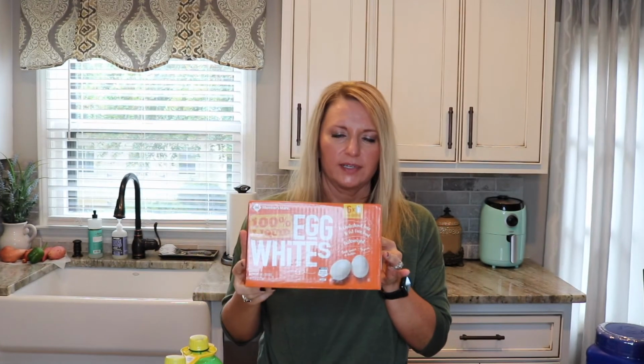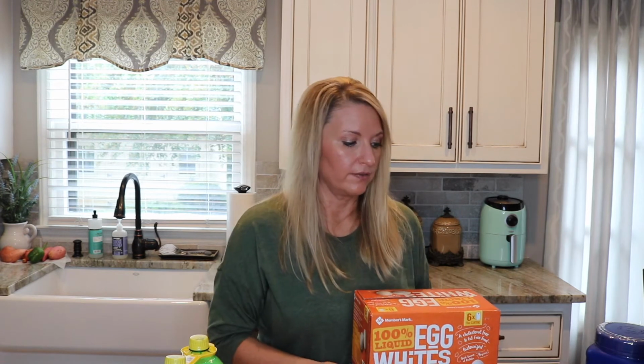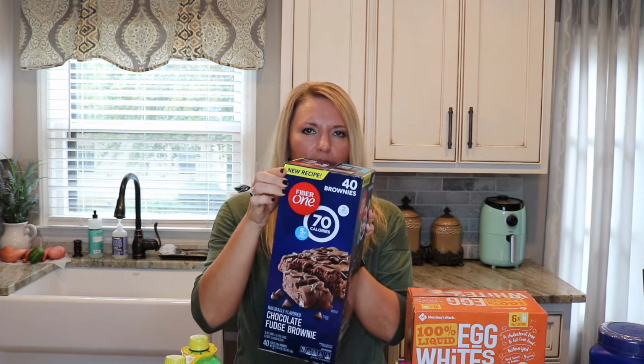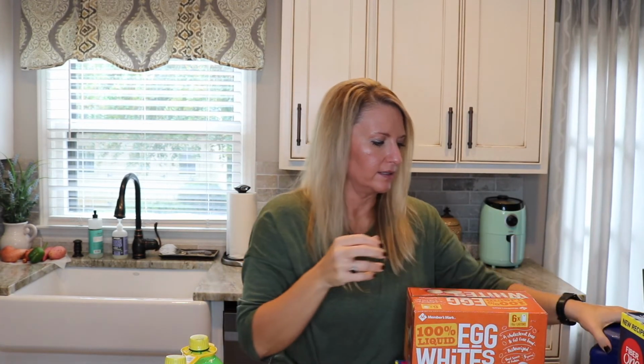And then I picked up these egg whites from Sam's Club. This is a great price. You get 6 of these small cartons in here at $6 or $7. And I use a lot of egg whites during the week. I also picked up a big box of my Fiber One brownies, which I love. I have one of those every day.